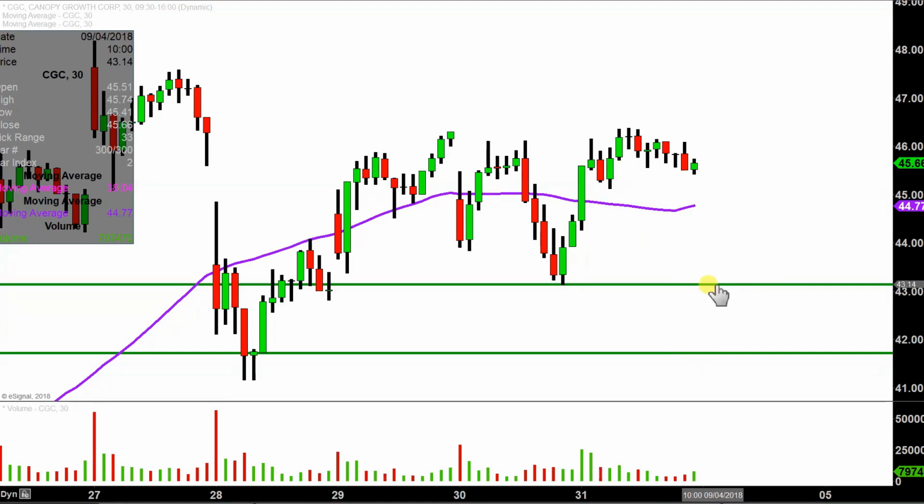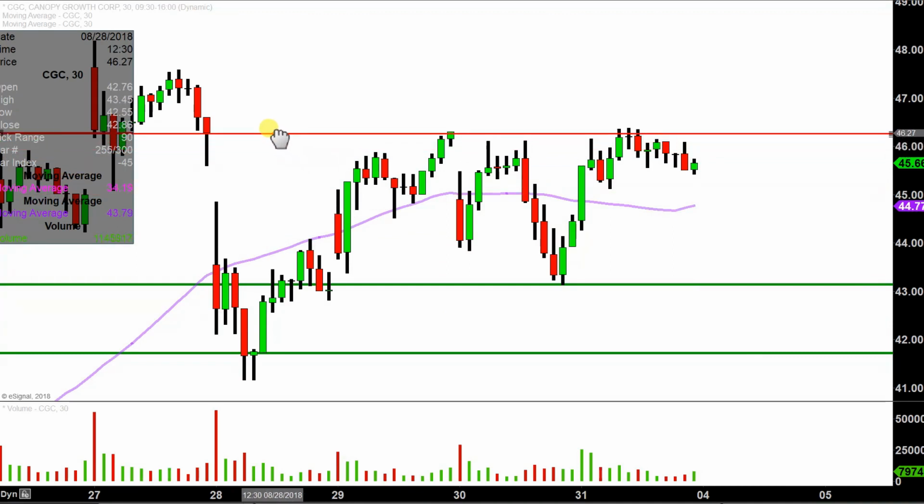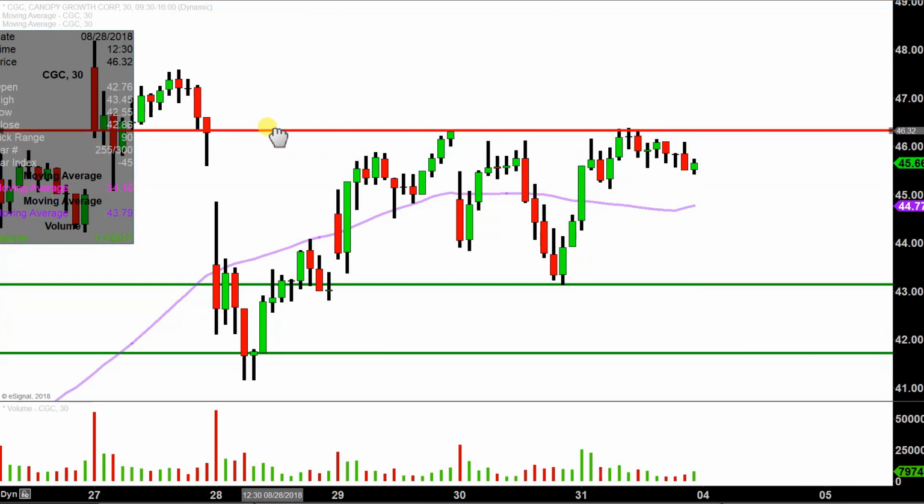Now, on the flip side of things, where are all the sellers currently hanging out? Or in technical jargon, where's the level of resistance? As it stands right now, pretty cut and dry. Especially if you've been watching level twos, whenever the price gets right up around this 46.35-ish area, give or take a few cents, you can see that the price has really struggled every time it's been in this general vicinity. So that is certainly public enemy number one going into next week.